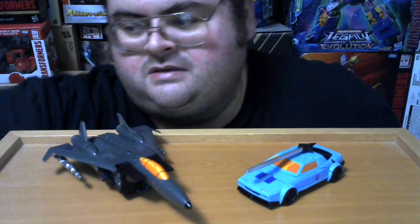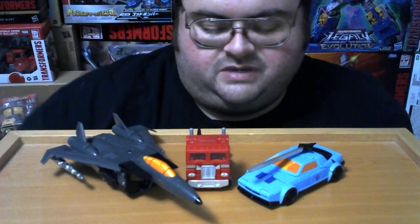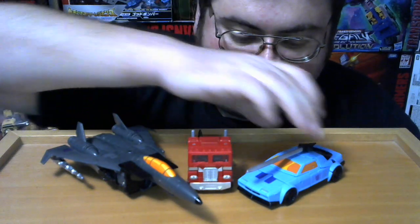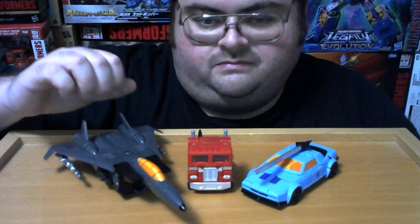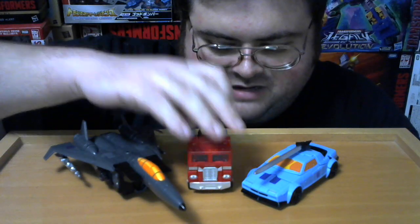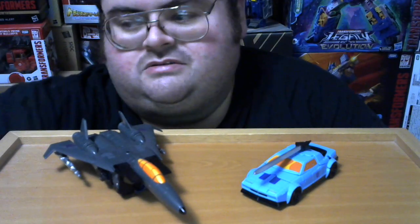But for a quick size comparison in alt mode, again with a random Transformer, my go-to figure for size comparisons, Legacy United Deluxe Class Optimus Prime, who's arguably one of the smallest Deluxe Class Transformers that's ever been released. So yeah, these 3 figures standing beside each other are proof that scale doesn't matter when it comes to the alt modes of Transformers. But yeah, there's a size comparison with another figure between them.